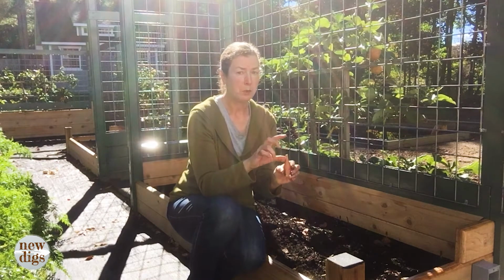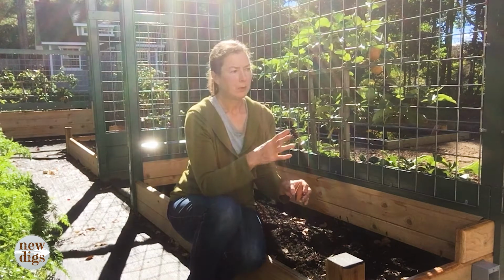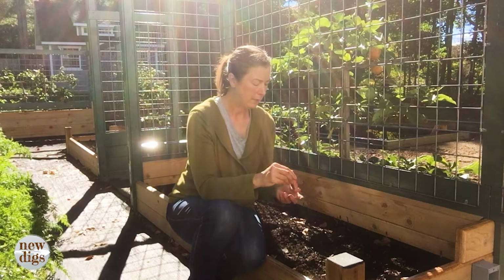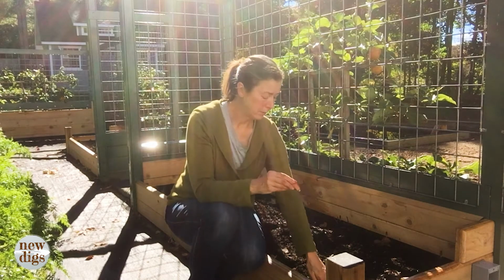But we are going to put a heavy mulch on top of that to keep critters from digging it up and keep it from heating too much. But they don't want to be buried too deeply or else they could rot.